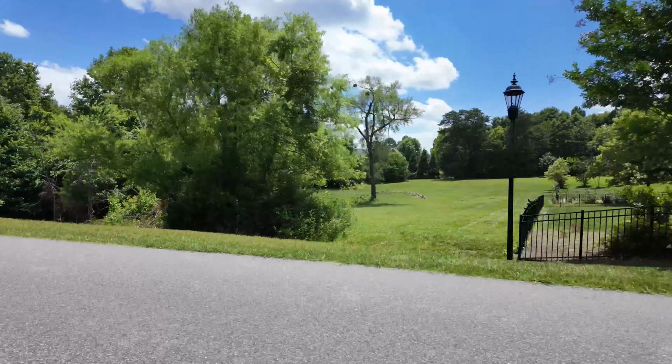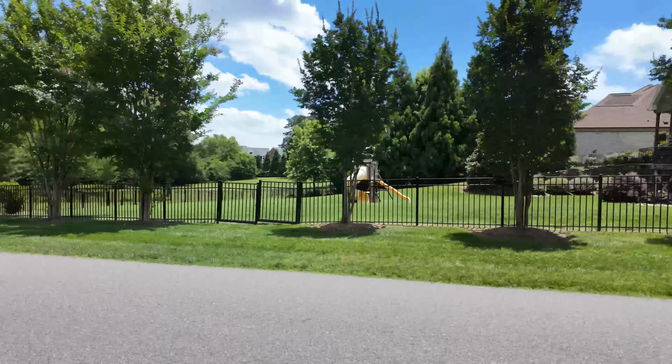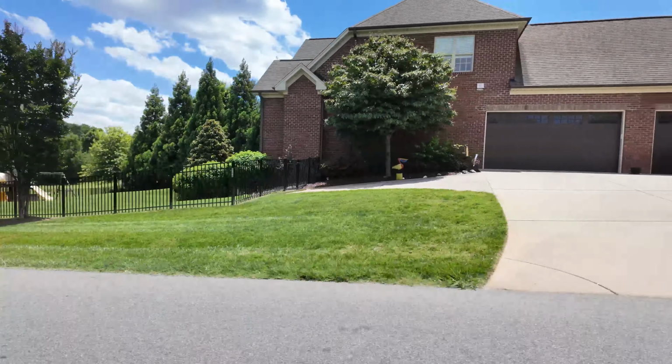Gorgeous exteriors. I mean, really nice woodwork, stonework, masonry. Inside, you're going to have marble, quartz, Viking appliances, gas appliances. You're going to have all the bells and whistles that you can really ask for. There's also a community pool, tennis courts, a clubhouse. However, that does come with, and some people don't love them, an HOA.